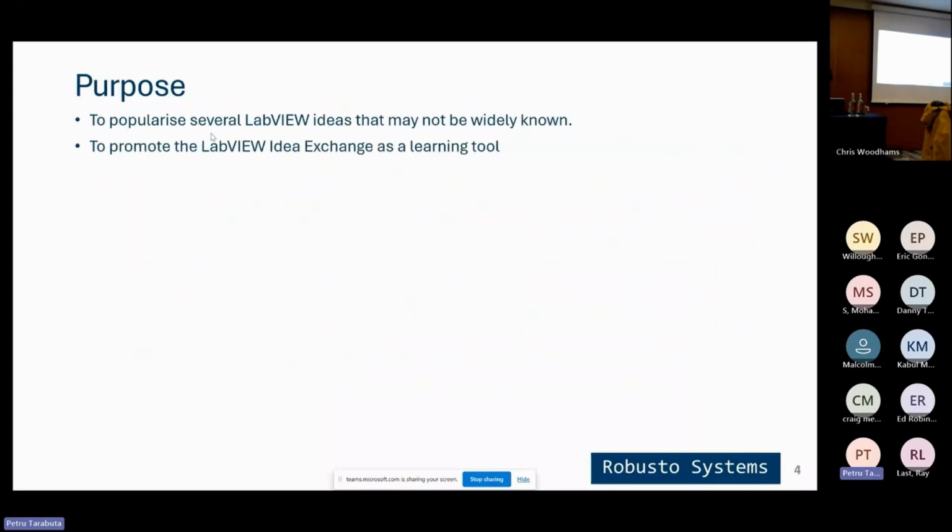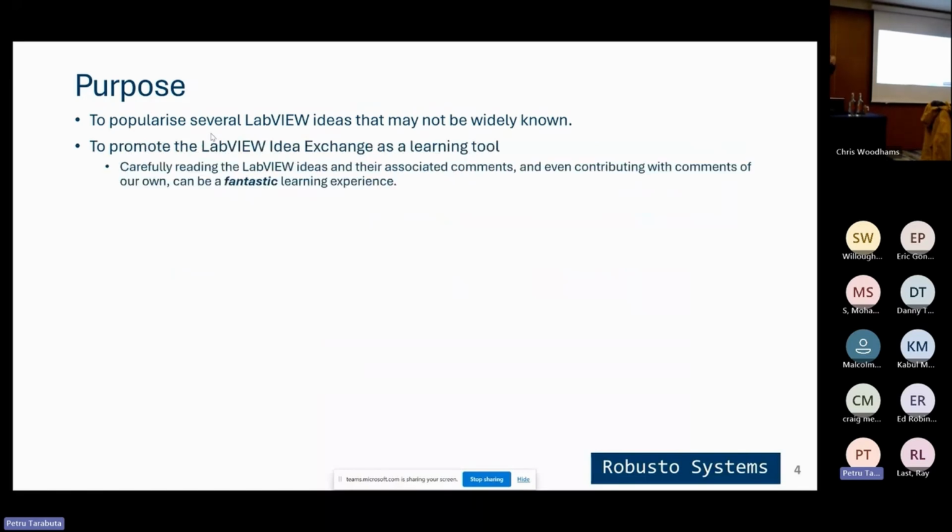Okay, so what's the purpose of the presentation? Well, to popularize several LabVIEW ideas that may not be widely known, and to promote the LabVIEW Idea Exchange as a learning tool, carefully reading through the LabVIEW ideas and their associated comments. Sometimes some ideas have dozens of comments, page after page of comments going back and forth between different LabVIEW experts around the world discussing the pros and cons and different thinking behind an idea. It's a fantastic learning experience, and I highly recommend it.